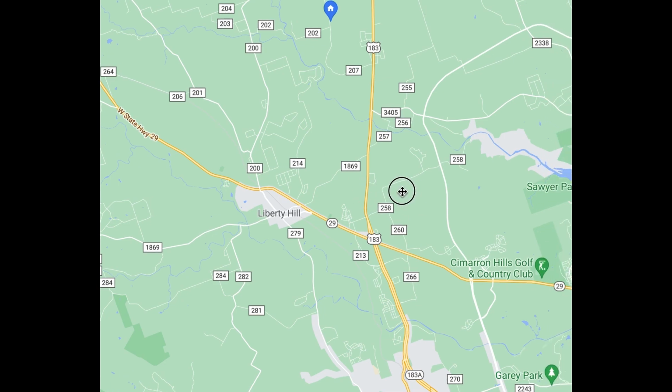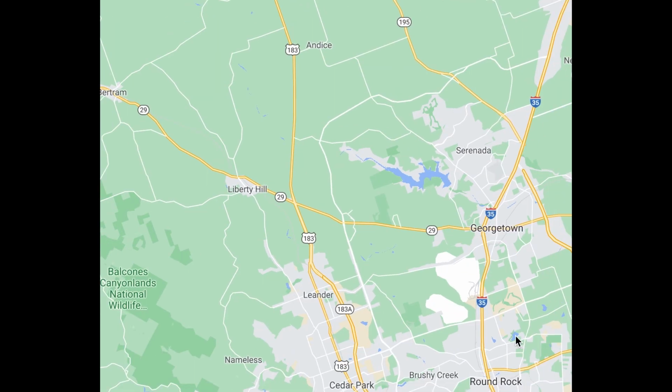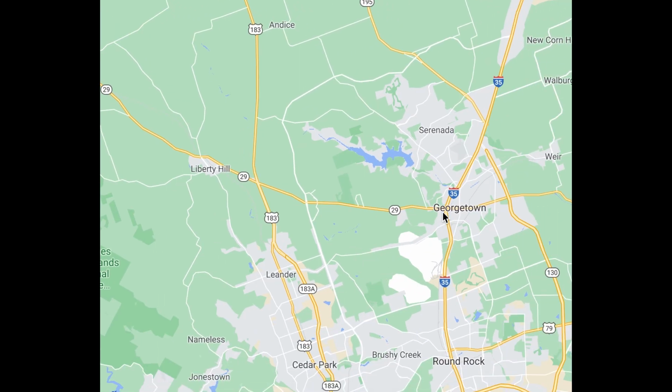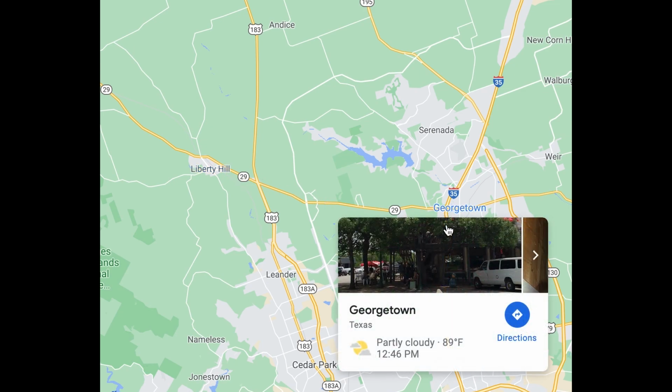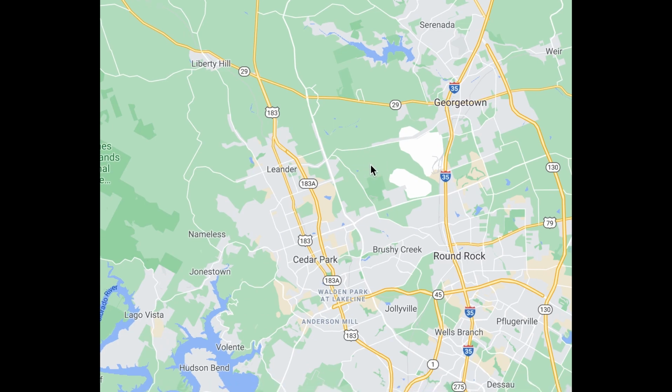So let's get back to Georgetown. Actually, let me zoom this out. Okay, so there's your Georgetown center spot. Here's downtown Liberty Hill. You can see they're connected by Highway 29. If you continue south down IH-35, Georgetown is right next to Round Rock, which is another big city in Williamson County. And if you travel south of Liberty Hill down 183, you're going to be in Leander.